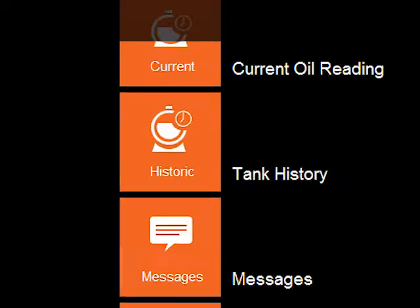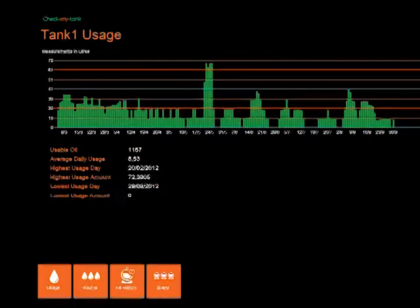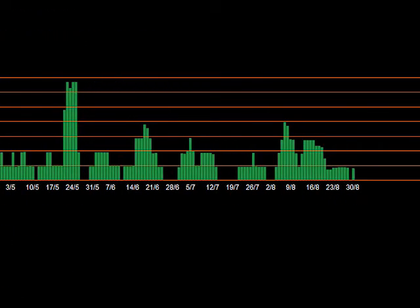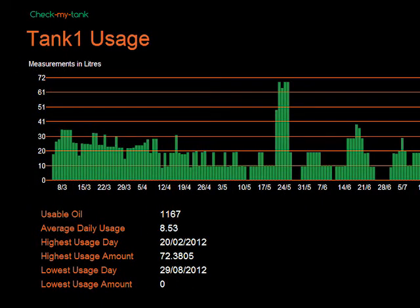Back to the main menu and into Tank History. The first screen shows you the tank usage graph. Here you can see your average daily usage for any tank for the last 180 days. To go back in time, just click on the body of the graph and move sideways. As well as showing the variations in usage, it's a great tool for seeing the effect of any saving measures you decide to try, like reducing the number of hours your hot water is turned on for.